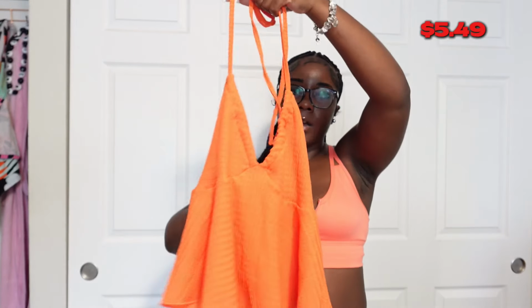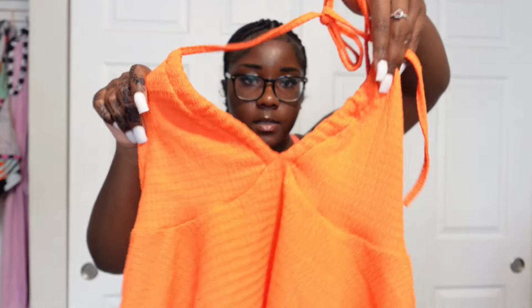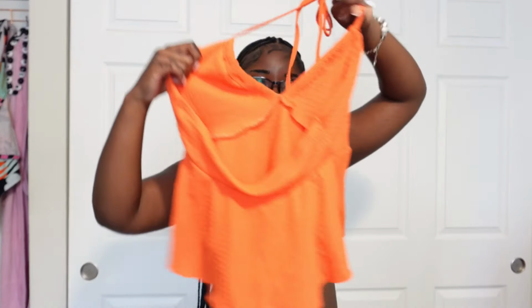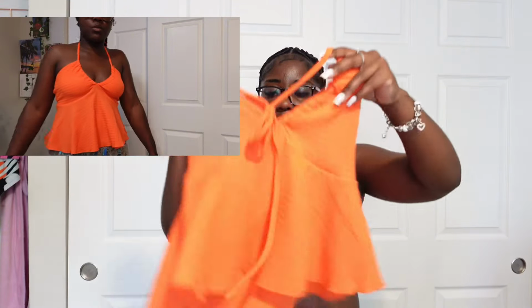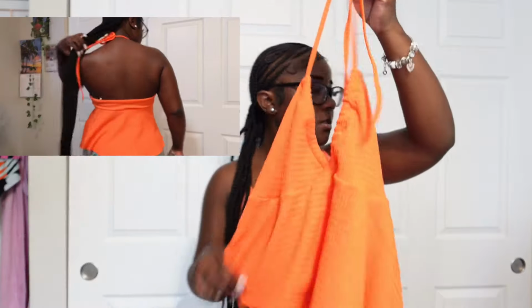I got this super cute shirt. This was one of my favorite shirts because it's different. It's not a bodysuit. I got hella bodysuits. Let's see. Oh yeah, this halter style type of shirt. And the back is out, super cute. And you put it on, oh my god, this is gonna be so cute on me. This is literally summer. And I have nothing orange like that to wear. I think I have one other orange shirt, but literally that's it.